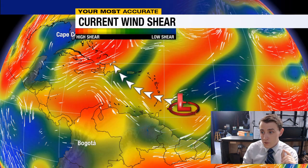The NHC in their 8 a.m. advisory acknowledges this, says this continues to show signs of further organization, perhaps even further strengthening. Now, there are lots of question marks going through the near-term and the long-term forecast with Dorian. This is a tiny little storm, which we'll talk about in a little bit, and they are notoriously very difficult to forecast, especially when it comes to intensity.